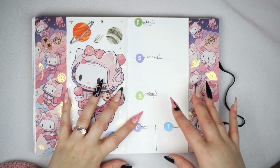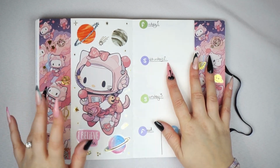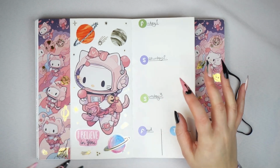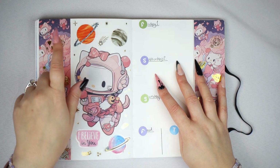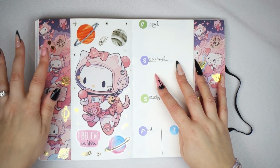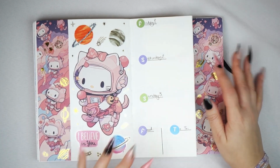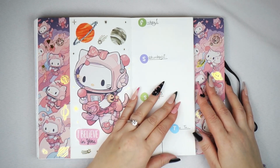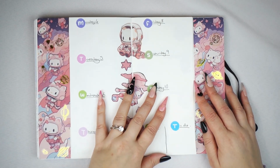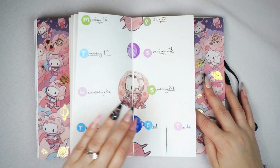So basically I've done my entire script based on the background. I just printed off the background, and there were less Hello Kitties in the background, so I cut them out and glued them on, so it's more Hello Kitty dense. But I really wanted to show you the theme. So this is the weekly spreads all set up. As you can see, it's all little space Hello Kitties.